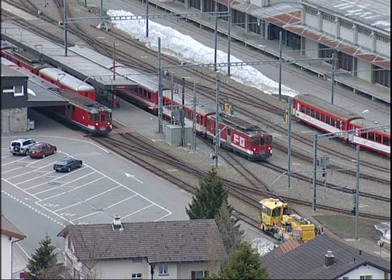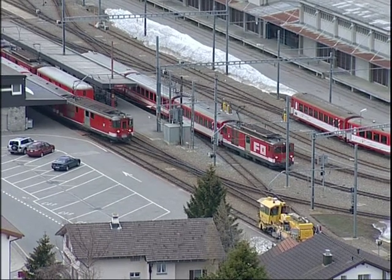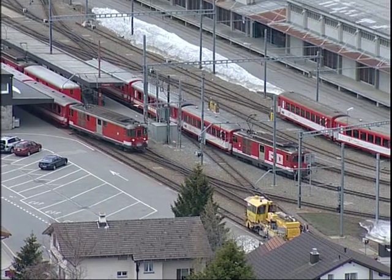Looking down on Andermatt station, we see the 1630 departures for Disentis on the left and Goschenen on the right.